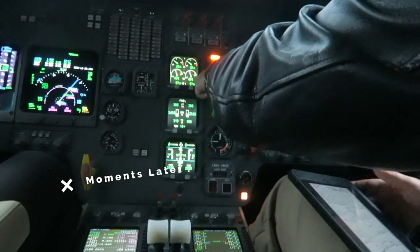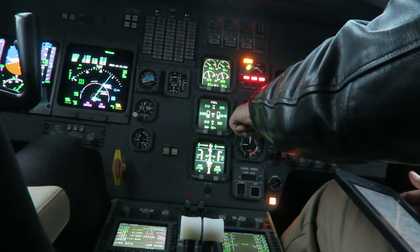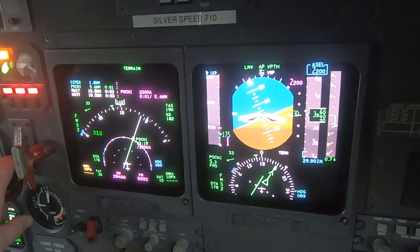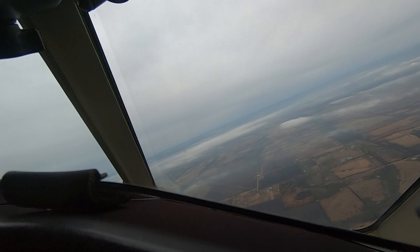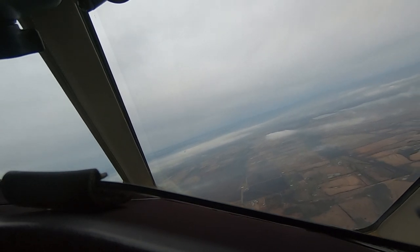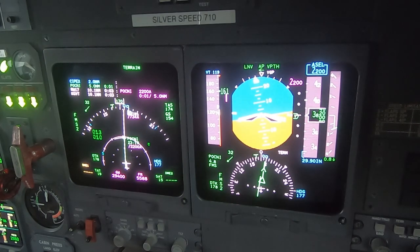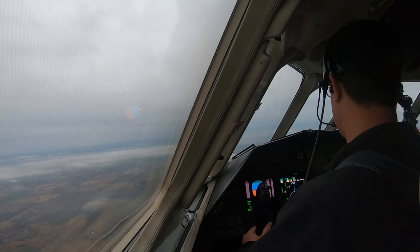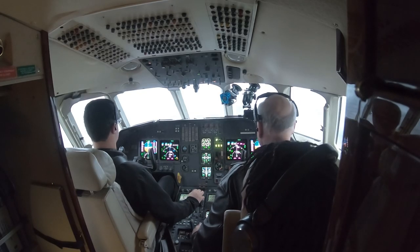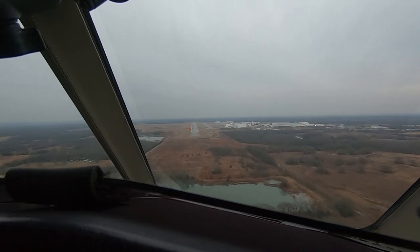Okay. VPath captured. Gear. Gear's coming out. Contact Fort Worth Center 126.57. I still have air brake going out. Okay. Contact Fort Worth Center 126.57. 126.57. Gear, three greens, pressures. Checks on my side. And before landing checks. And flaps two selected. 4 miles to the final approach fix.